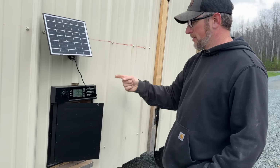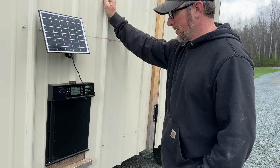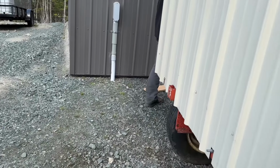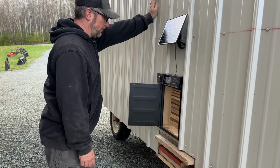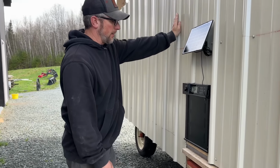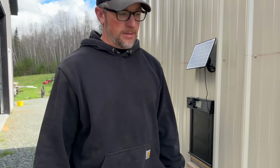Let me get this closed. So the door does have a little lock right here, so it just can't get pushed open. So now it's locked, and then I'll turn it off. Let's go do the other door. All right, that'll be good. The chickens can't escape on us.